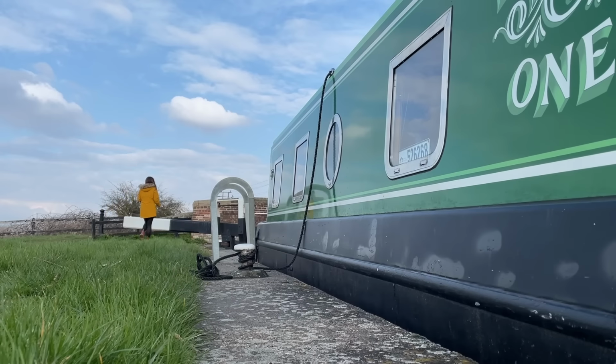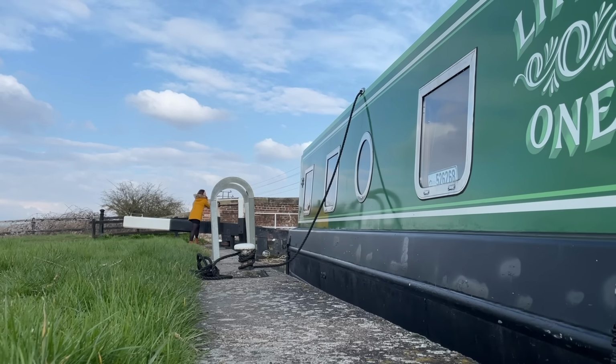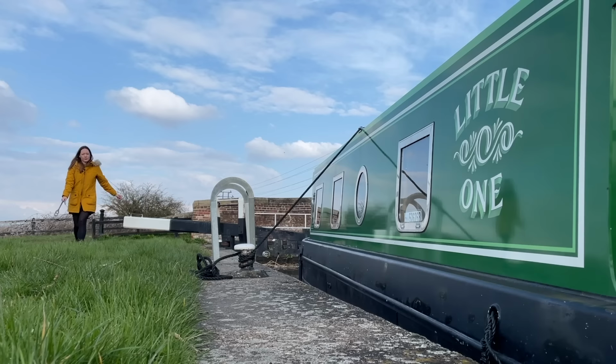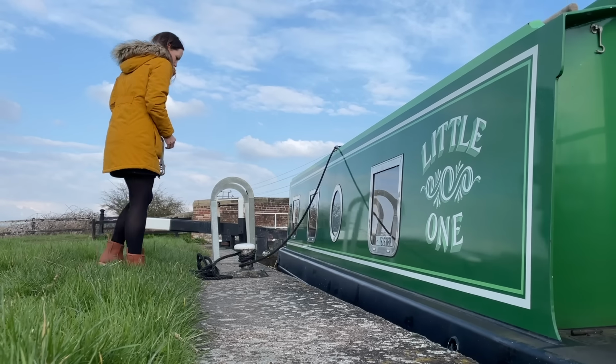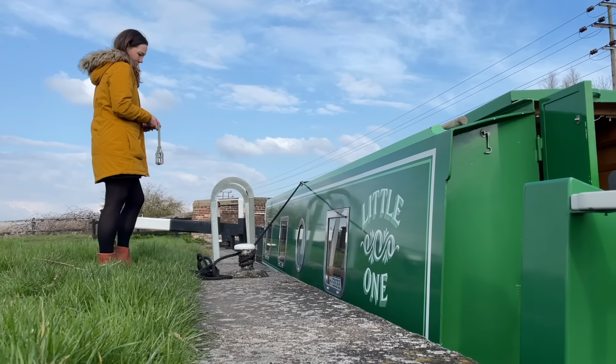Now those gates are closed, I'm going to use my windlass again to open the paddles on the other end of the lock to allow the water out of the lock, and that will then make the water level lower and therefore make the boat go down in the lock.